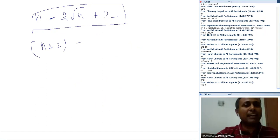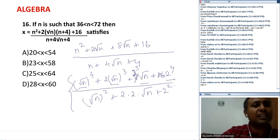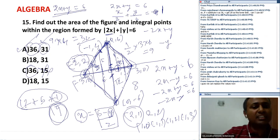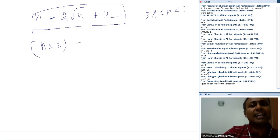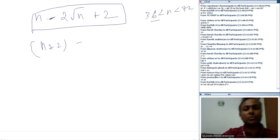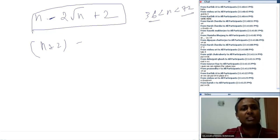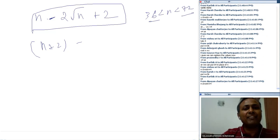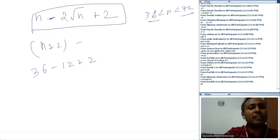And what is my range out there? My range is 36 to 72, right? 36 less than n less than 72. So I just need to substitute out here now. That's all. So at one level, what do I have? I have n, which is 36. So I have 36 minus 12 plus 2, which is 28.